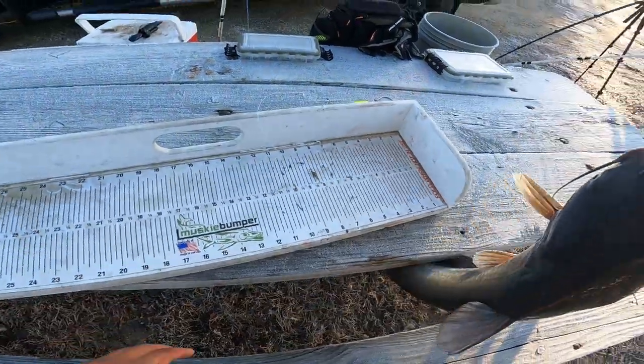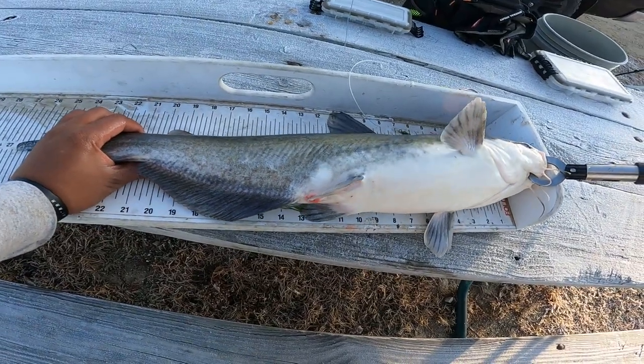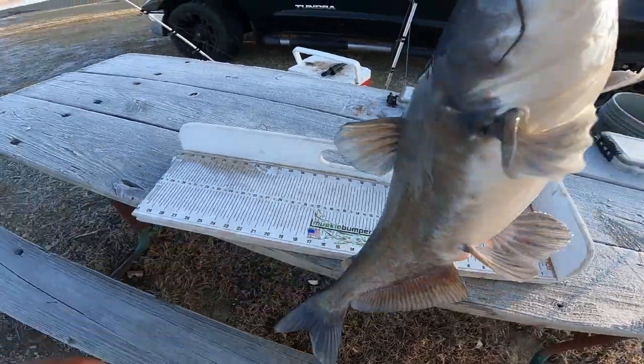Oh yeah, he's definitely gonna go bigger. Yeah, he's gonna go, take off a half inch for the fish grip. He's gonna go 26 inches.